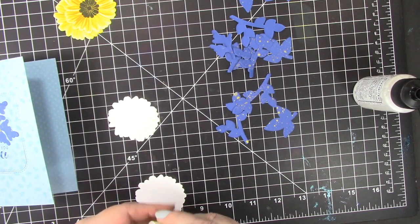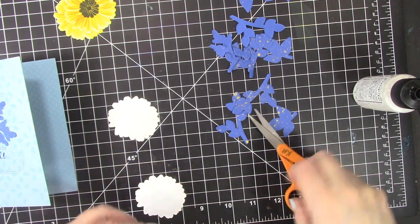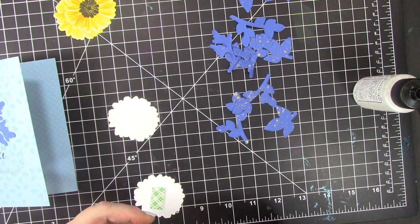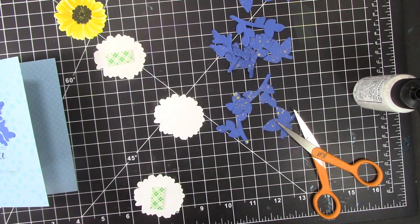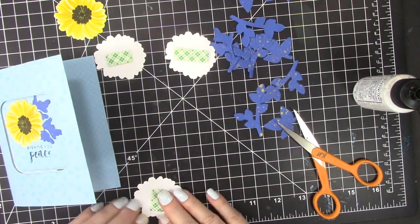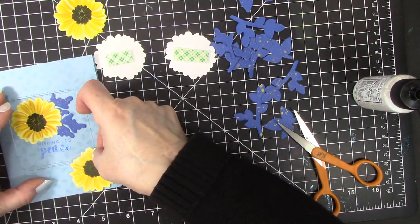So I'm running out of this mounting tape, but I think I have just enough for 3 flowers. What do you think? And then I looked and I thought I had more, but I didn't. So it's on my list. It's just the right height sometimes. Sometimes I like a pop dot, but sometimes I like this mounting tape for just the right height. So let's put this flower here.